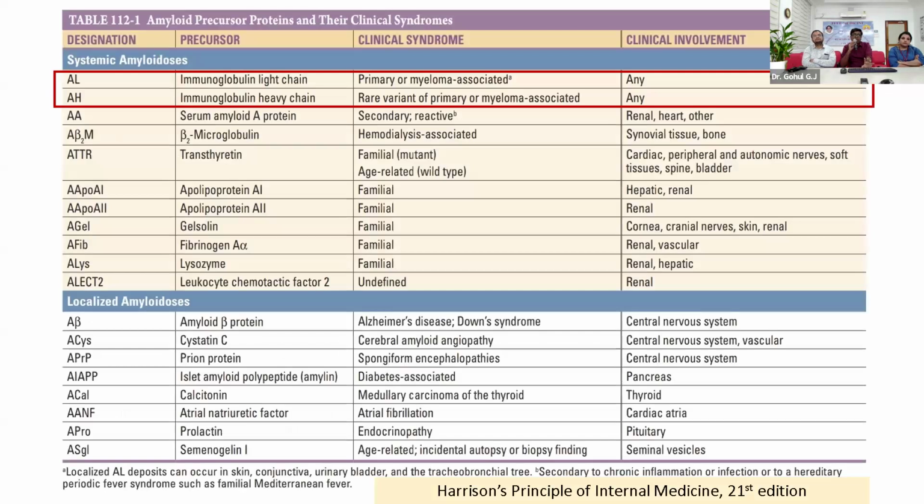Here we can see the different types of proteins, approximately 42 types of proteins that are deposited, and depending on the site of the deposition, the organ which is involved, they can have different names. So here we are concentrating mainly on the primary amyloidosis that is shown in that red box, AL amyloidosis, where you should have an immunoglobulin light chain, and very rarely it can be a hemoglobin heavy chain, AH amyloidosis also.